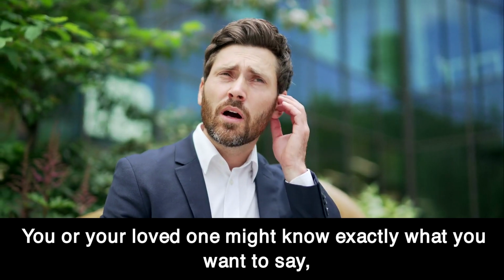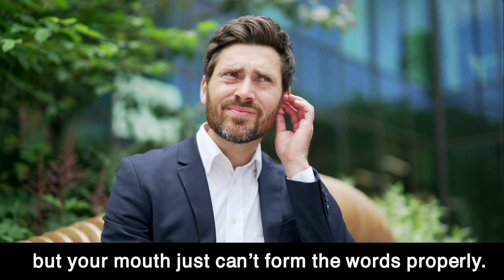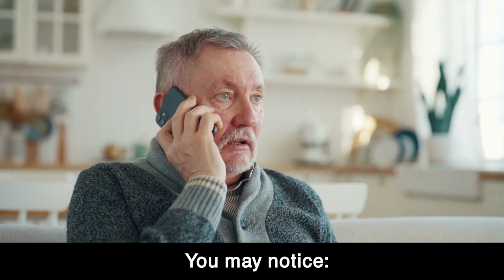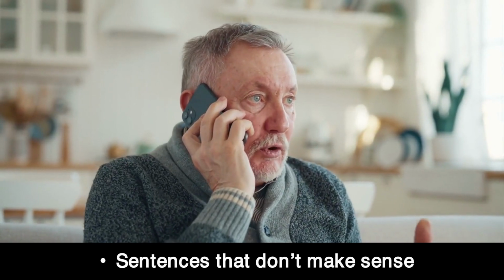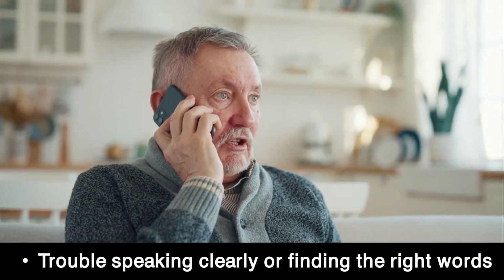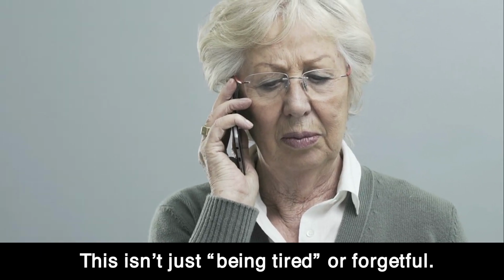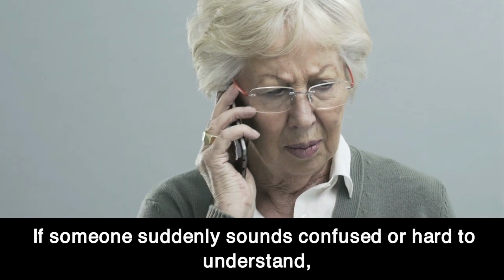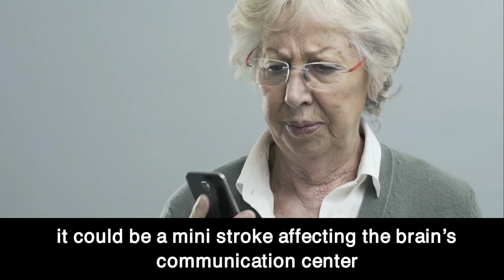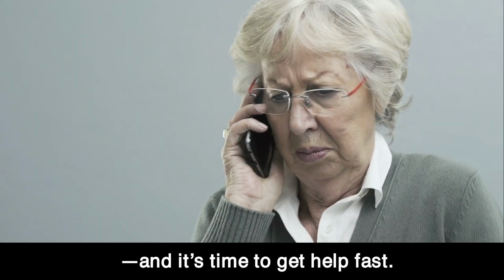You or your loved one might know exactly what you want to say, but your mouth just can't form the words properly. You may notice mumbled or garbled speech, sentences that don't make sense, trouble speaking clearly or finding the right words. This isn't just being tired or forgetful. If someone suddenly sounds confused or hard to understand, it could be a mini-stroke affecting the brain's communication center, and it's time to get help fast.